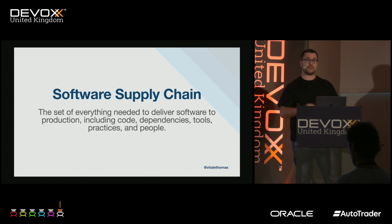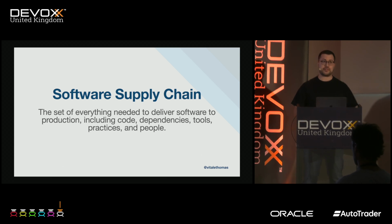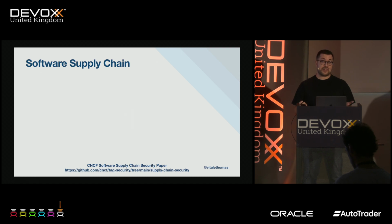The people involved in any of the stages of the supply chain: the design phase, the implementation phase, the deployment phase, operations. Everyone is part of what we call a software supply chain. We can identify a few stages.